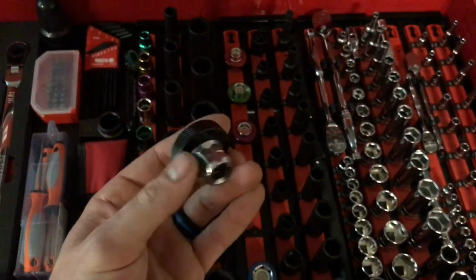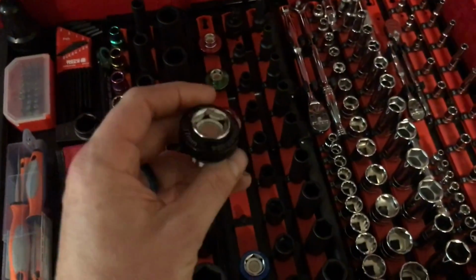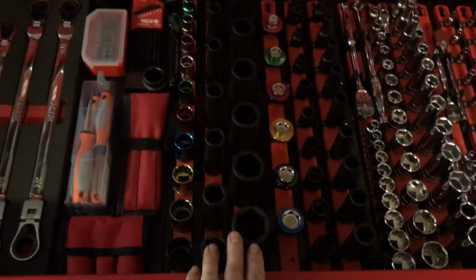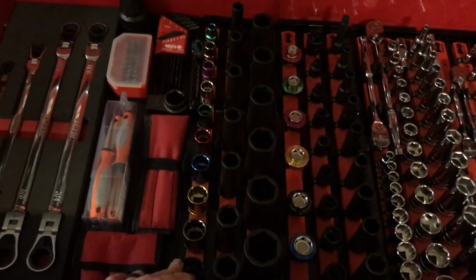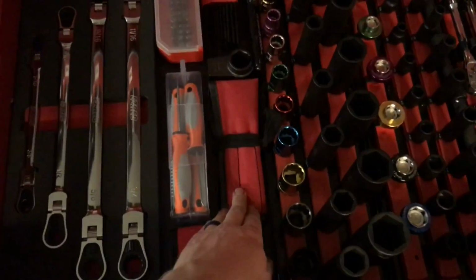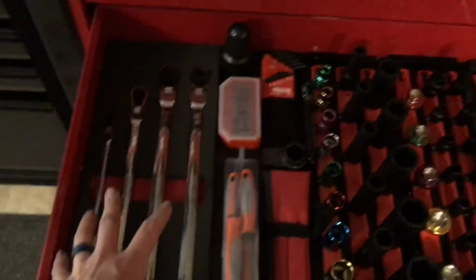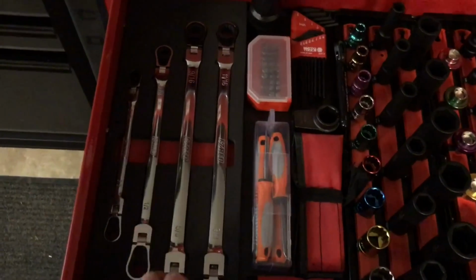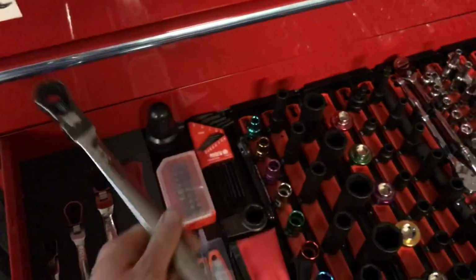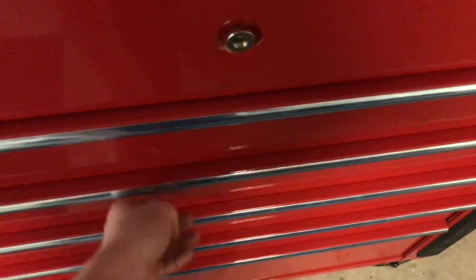You can use it with a regular ratchet or their pass-through socket set, and it's magnetic, so those are really handy. Then you got Matco 1/2 inch drive, and once again the Harbor Freight 12 point 1/2 inch drive sockets. Got a small punch and chisel set here, flip socket set, small pick set, some bits, and once again the Easy Red SAE set. That's it for the metric and SAE socket drawers.